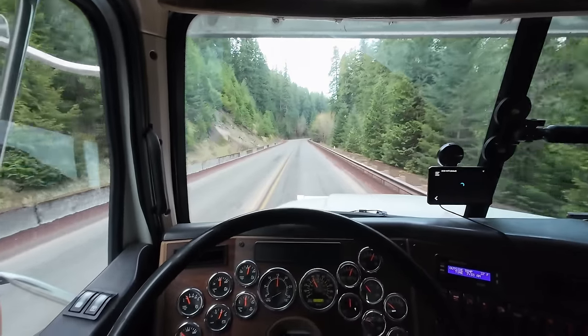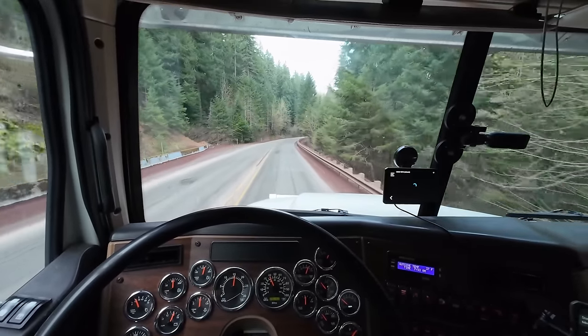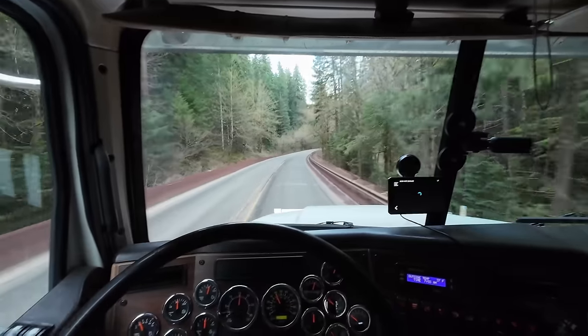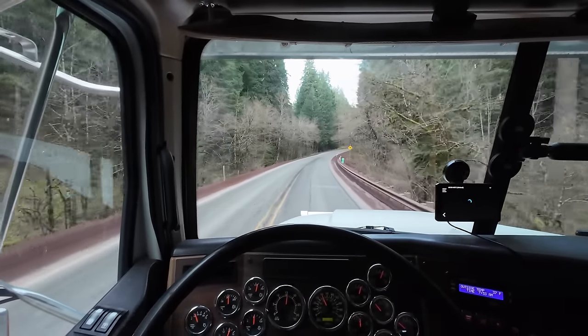You'll notice the same thing when you're climbing a hill. If you're climbing a hill and you just barely got the gear you're in, but like your foot's to the floor, but it's holding it, if that engine fan kicks on, you're gonna start dropping RPM really quick. That's when you really notice how much horsepower it takes to turn that fan.